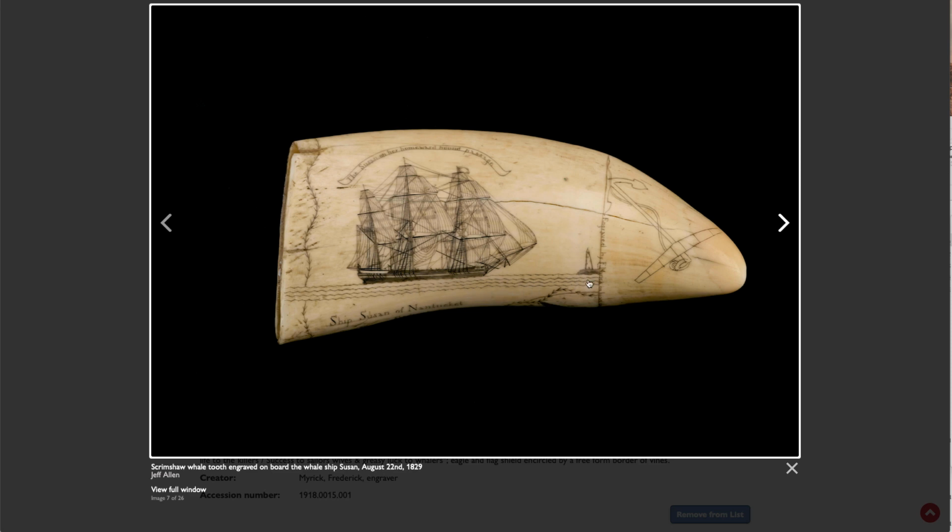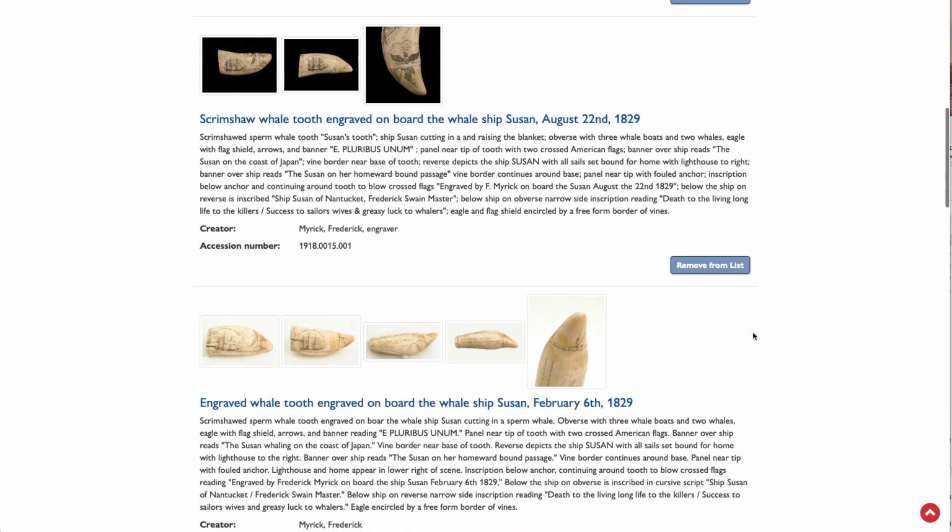Really quite a sweet homecoming for the Susan. After he was on her for 6 years, he never did another whale voyage, and never scrimshawed another tooth. He did 37 teeth altogether. So Burdette and Myrick are at the top of the heap in Scrimshaw.